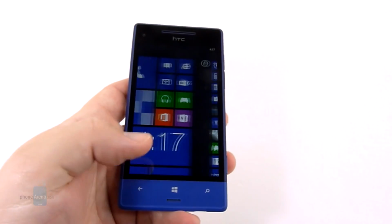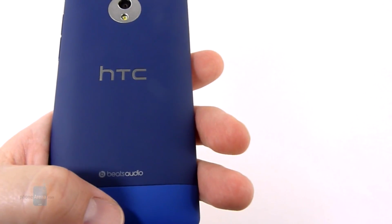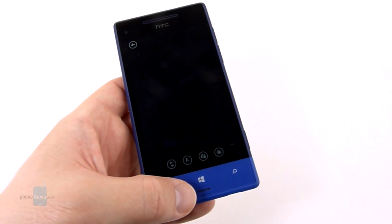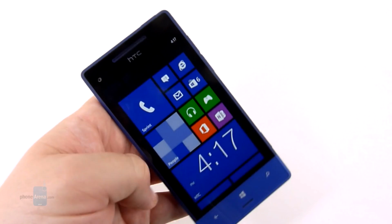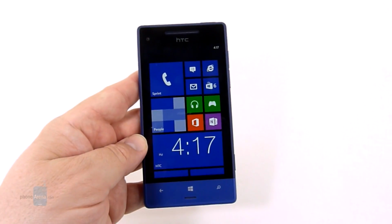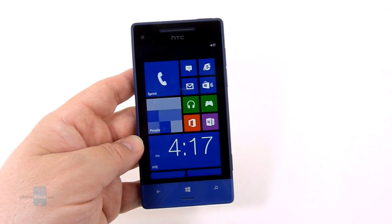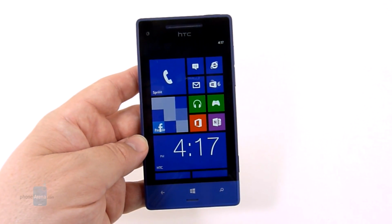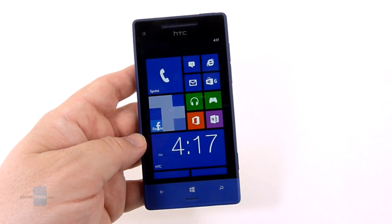One last thing that we want to mention is you will notice there are no speakers back here. You do see the Beats Audio logo. Speakers have been moved to the front. You have one here and another one tucked away in the earpiece. That's because, like the HTC One, this 8XT features HTC BoomSound, so a much better multimedia experience, however, a little bit dampened by the fact that the display isn't quite as good as we saw on the 8X.